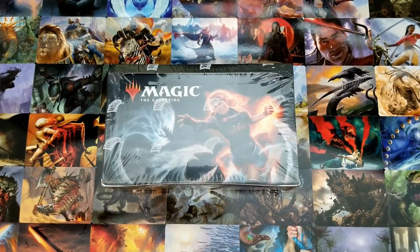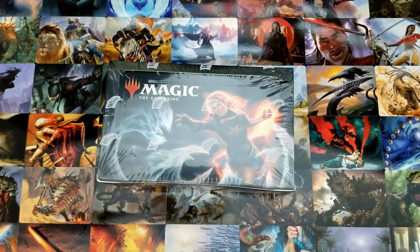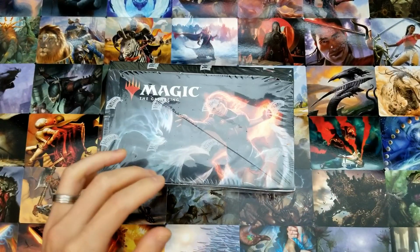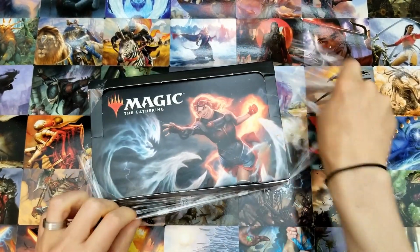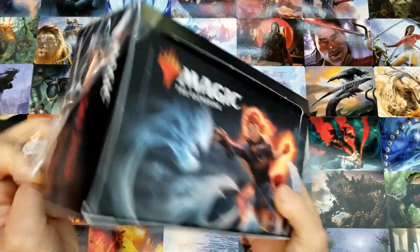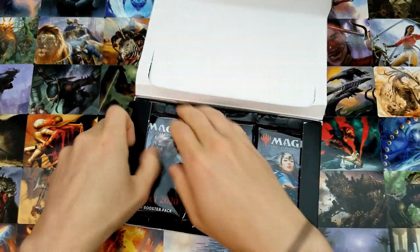My name's Jake. It's pre-release weekend for Core Set 2020, so I went down to my LGS and picked up a box. We're going to get cracking into that. I'm super excited. This seems to be probably the best core set that's been released in a really long time, if not ever, at least in modern time. So let's get this thing going and see what we get.